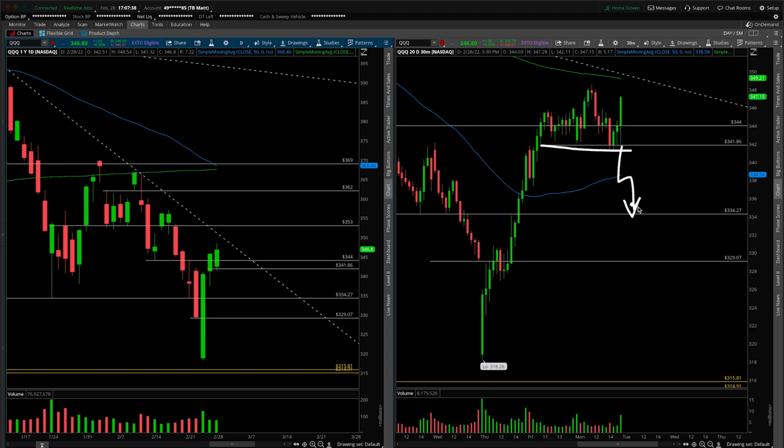I would certainly start eyeballing this 334 quarter level coming from your low and then equal low right here. After that, the equivalent of that 417 level in our SPY is right here in the QQQ's point of control from the Thursday session around 329, and that needs to hold. If that doesn't hold, kiss this thing goodbye.